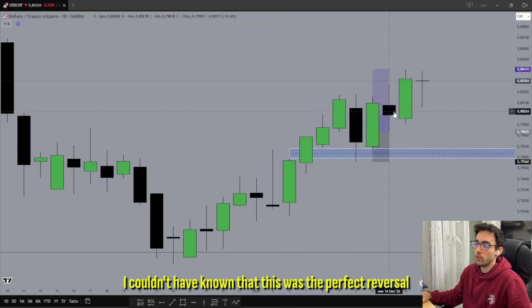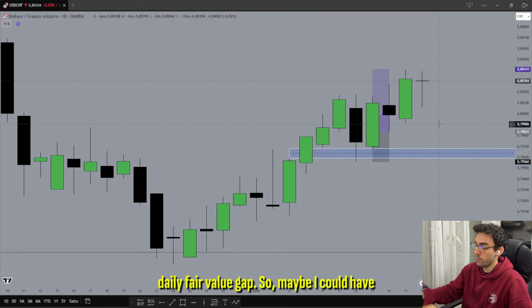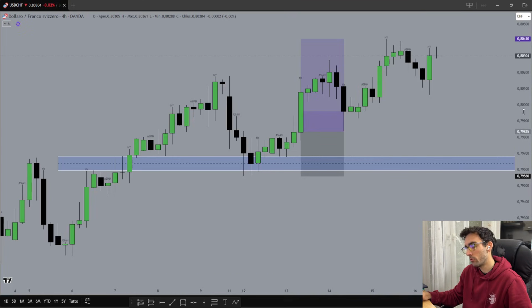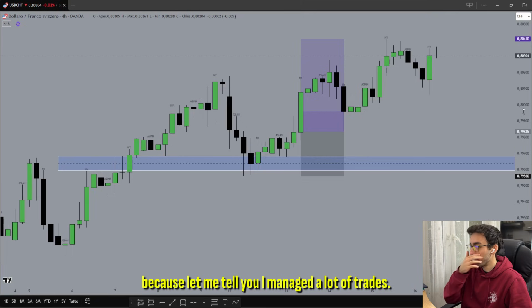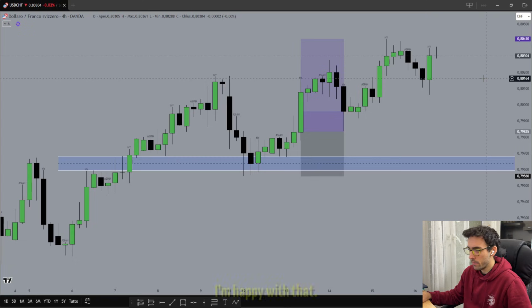So I couldn't have known that this was the perfect reversal point, even though there was this daily fair value gap. So maybe I could have anticipated that. But anyway, I traded accordingly with my rules, and I think I managed this trade in the right way, even though I got unlucky, because let me tell you, I managed a lot of trades in the same way and they didn't behave like this. I think that price action in Forex right now is not actually clean, so I'm happy with that.